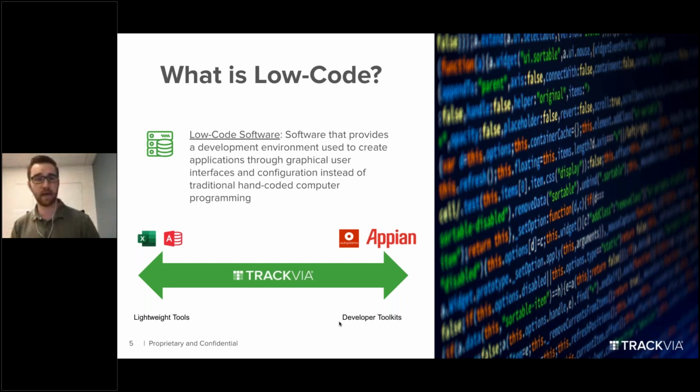Now, on the right-hand side, we have more robust tools, but you really need to have some coding knowledge to make these things work. This is OutSystems, Appian, tools that are considered low code, but I look at them more as developer toolkits. You need to have a little bit of that coding background in order to stand up anything substantial. And in the middle here is what I consider true low code, and that is TrackVia.